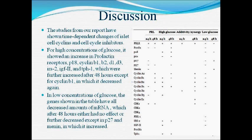This suggests that time definitely has an impact on the amount of mRNA, as we can see from the results in the example. For high concentrations of glucose, it showed an increase in prolactin receptors P18, cyclin B1, B2, D1, D3, IRS2, IGF2, and TPH1, which were further increased after 48 hours except for cyclin B1, in which it decreased again.